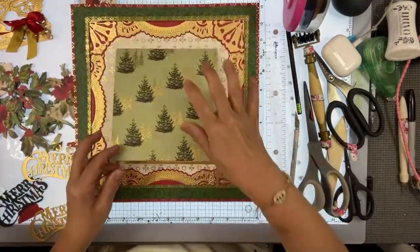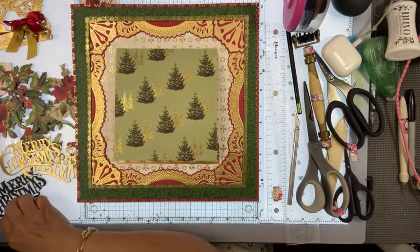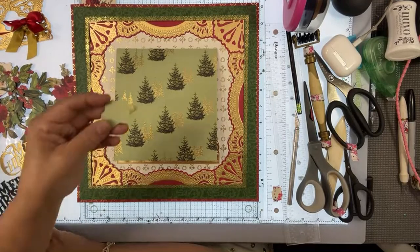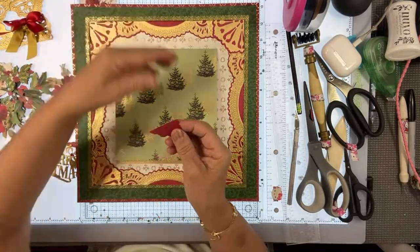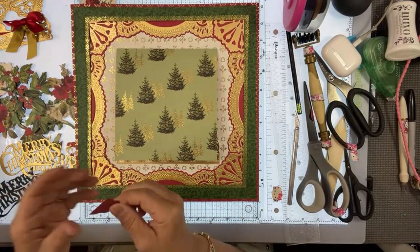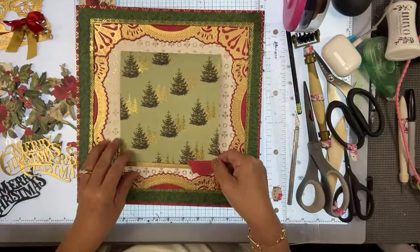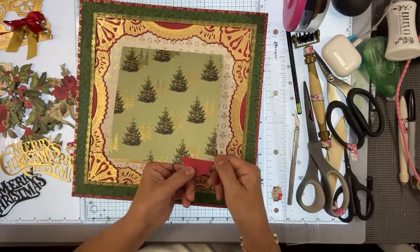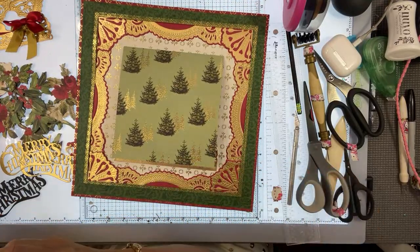Okay, so now we have that little piece, and now we are going to use these little tabs from the little screens. These go underneath the little screens. I had them in red, and then I had it in green, and now I'm deciding I want it in red. I know, and we're allowed to change our mind.